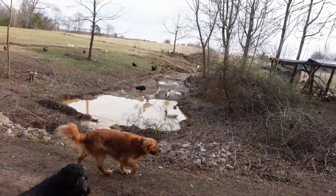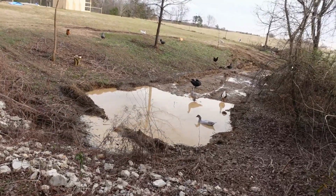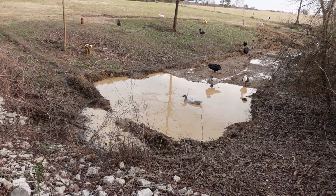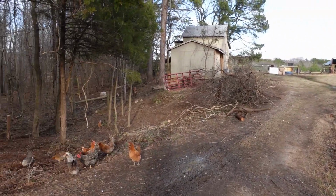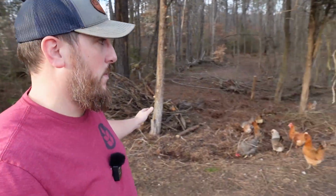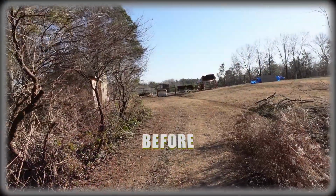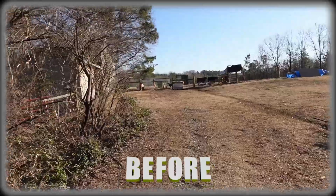Look at the duck pond filling up a little bit. What are you guys doing out there? Huh? Liking your pond? Yeah, this whole side over here is all opened up now. So going up to the barn.